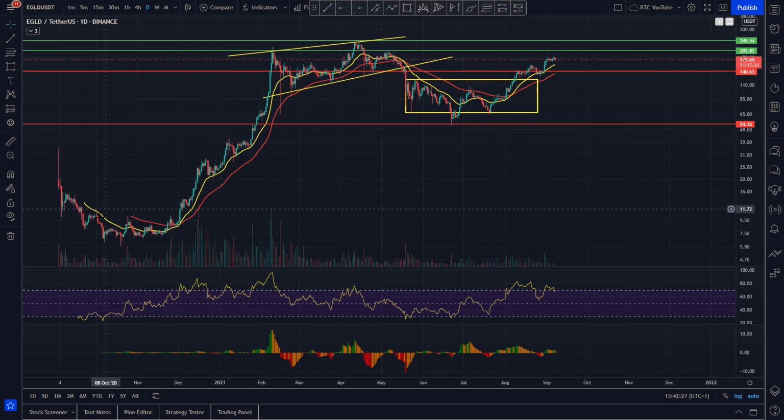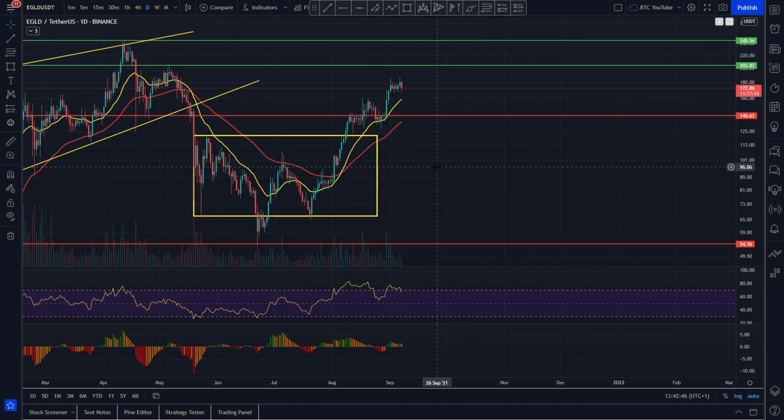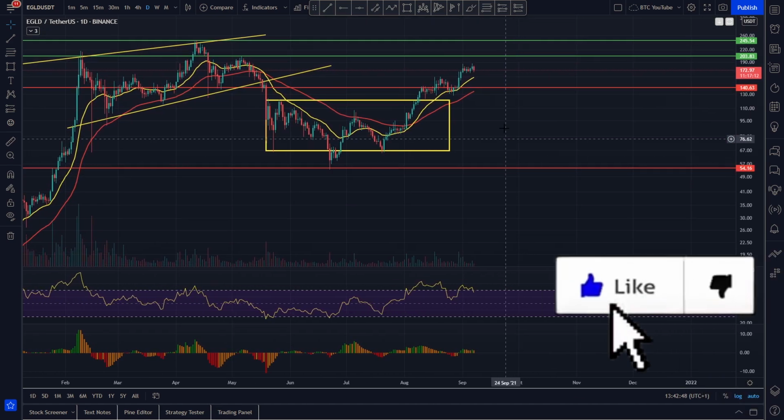And you can see, Elrond has been absolutely killing it since the start of the year, at the start of the bull run, sorry. This is around October, November time here. We were at around $6 and we're currently at a price of $173, which is absolutely insane. Clearly a very, very bullish price. A massive amount of gains here. This is like a 30x or something on your money, so absolutely crazy gains.